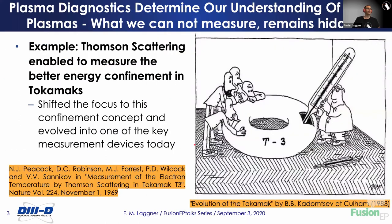So starting first, why is it important to actually build plasma diagnostics? The human senses are not well suited to perceive the conditions in fusion plasma. We can only see parts of the visual spectrum, and we do not feel temperatures orders of magnitude higher than the body temperature. Plasma diagnostics really enable and determine our understanding of fusion plasmas. What we cannot measure remains hidden.